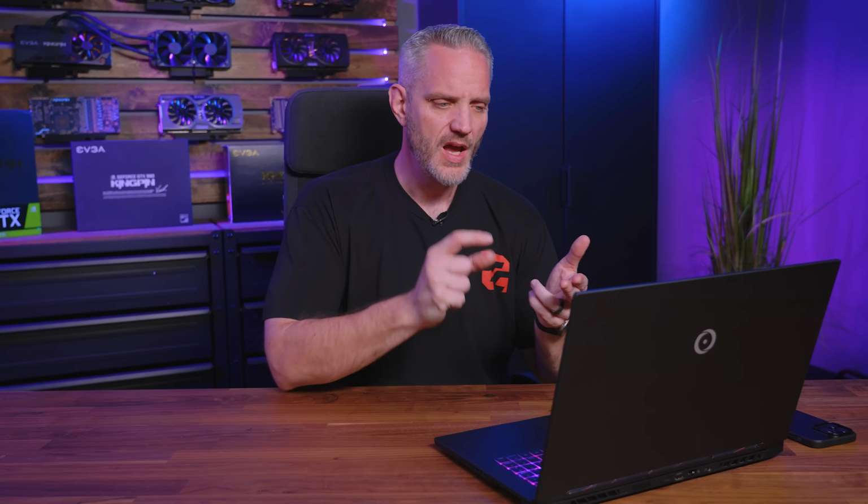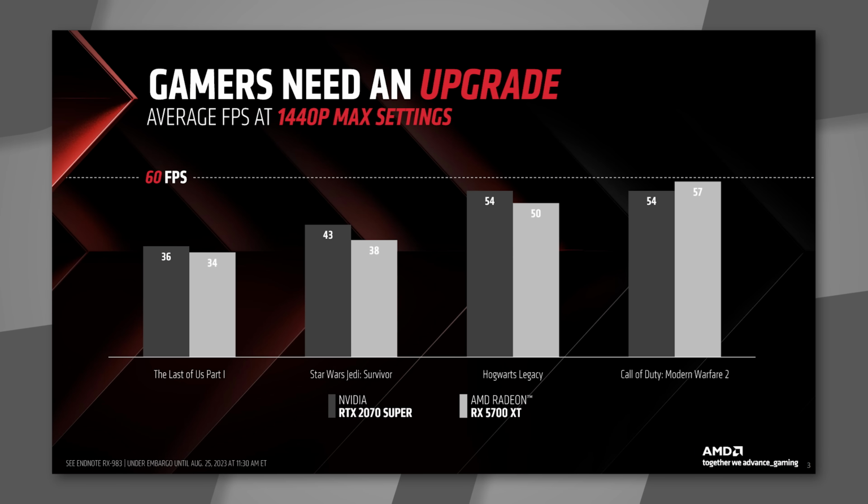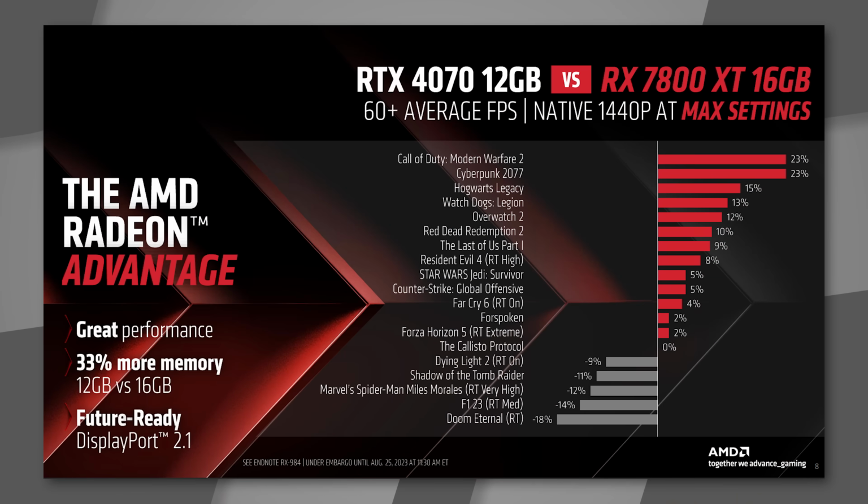games. Now, one of their generational uplifts that they show here, I know they're trying to show people that are on cards that are maybe 4 or 5 years old at this point, but they're showing the uplift between the 5700 XT and the 2070 Super. I think the 2070 Super was a weird card to pick, but they're just showing, I guess, that some of those cards don't hit 60 FPS in certain titles, especially modern titles. I'm going to throw that chart out. What's interesting here is the 4070 12 gigabyte versus the 7800 XT 16 gig.